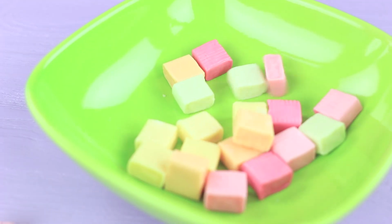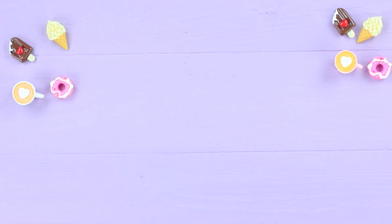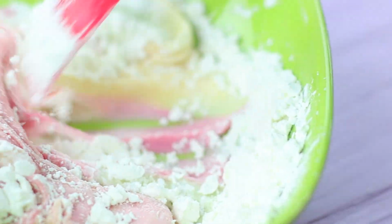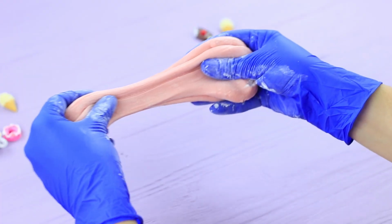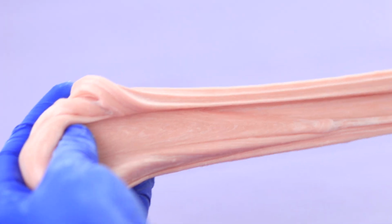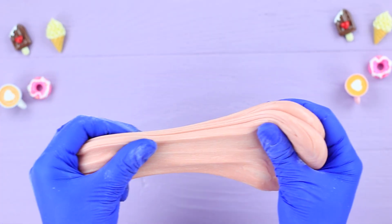Melt chewy candies in a microwave. Add cornstarch and mix the sweet mass. This candy slime is thick, but it's still stretchy, and it's a soft pastel color.